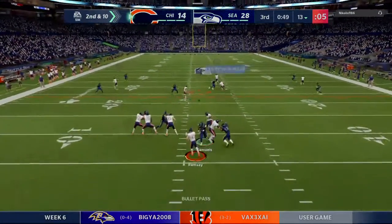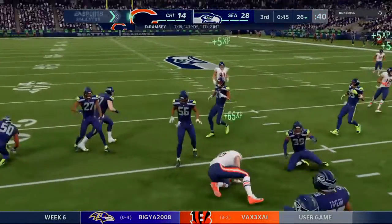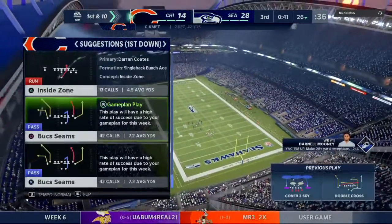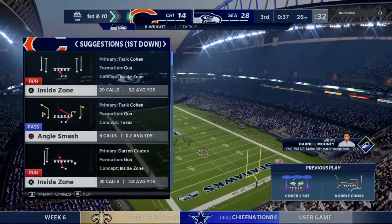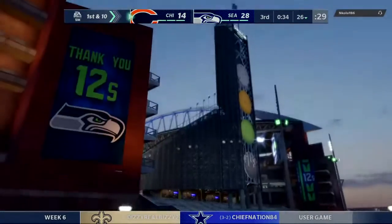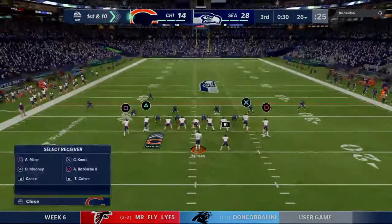Throwing again. Ramsey. Open man is Kmet, the tight end. And he works it across the 25 before being tackled. A gain of 13. It's a 1st down. Now, that was a fun one to watch right there. A nice in-breaking route and plenty of room in the middle of the field. And he was able to get behind the linebackers and grab the completion for a really good pickup.